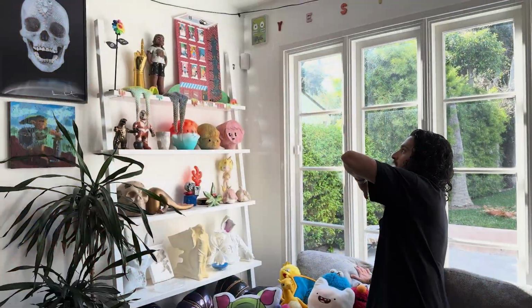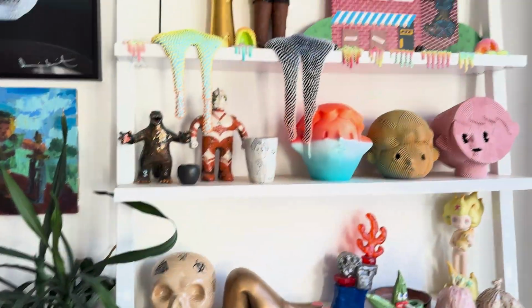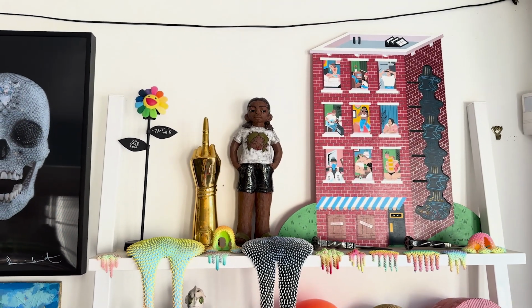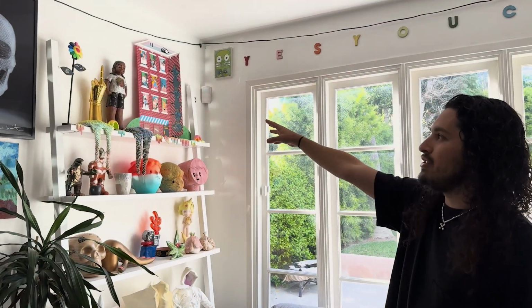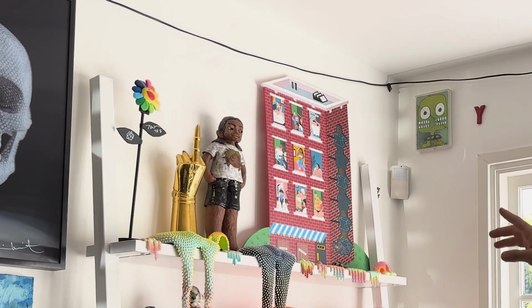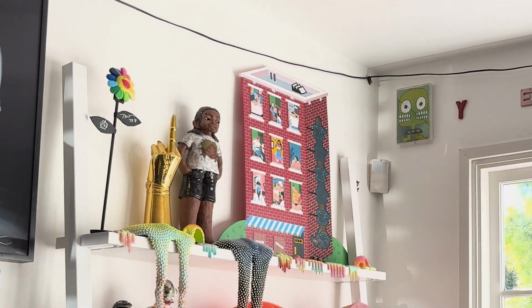Here's a whole other area. Starting up top, we have a fun pandemic piece by Luc Pelletier. We have a Sydney Jimenez sculpture. That's a portrait sculpture she made. We have a Soriyama middle finger that I really, really love.